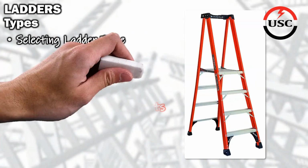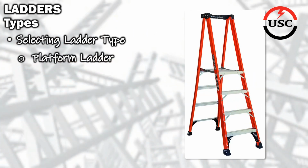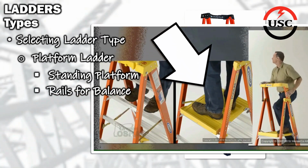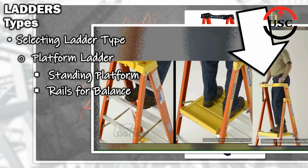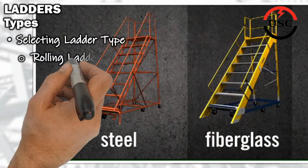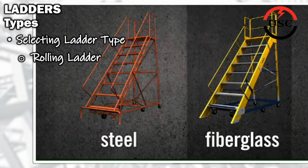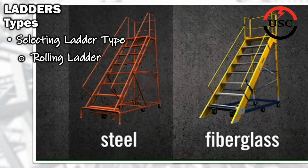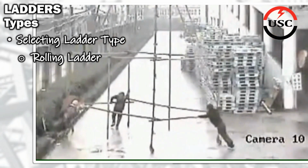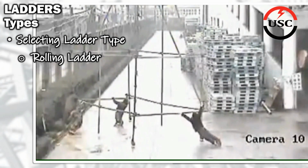The platform ladder is a step ladder minus the temptation to stand on the top step and cap. It provides a larger standing platform at the top with the extended rails assisting with the worker's balance. You add wheels to the platform ladder and you get the rolling ladder. Although there are fiberglass models out there, traditionally these are warehouse workhorses and are constructed of steel to endure the dynamics of such an environment, coupled with the fact that there is an extremely low probability of it ever being exposed to live electrical parts.